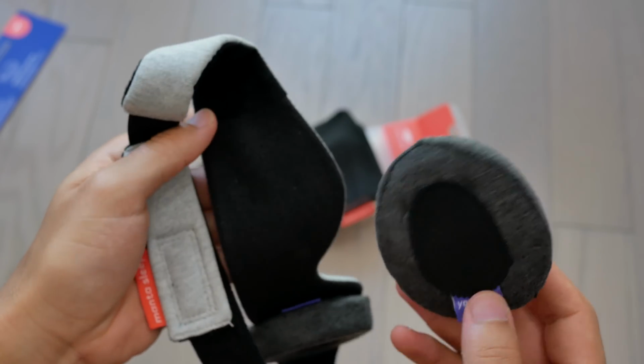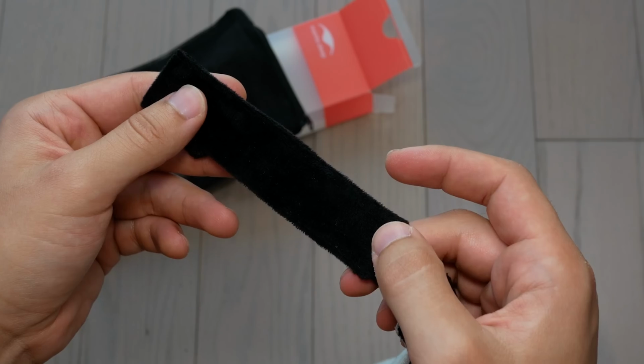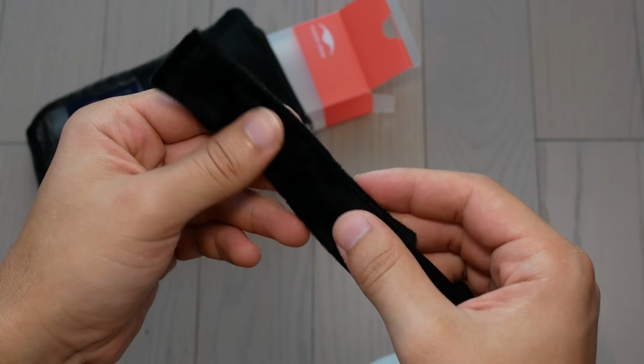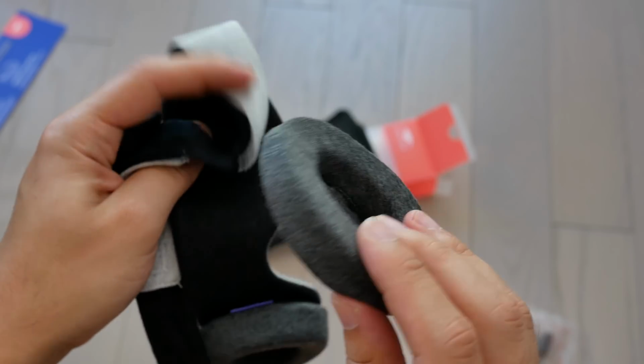Now, in terms of the actual feel of this, it's very comfortable. It's made of kind of like a memory foam in terms of the ear cups, and the rest of the mask is very soft and actually very pleasant to wear. Obviously, one of the best things about this type of sleep mask is that it doesn't touch your eyelids. So basically, if you have eyelashes that are very long or big eyes, you're not going to have that annoyance of it brushing against the sleep mask.